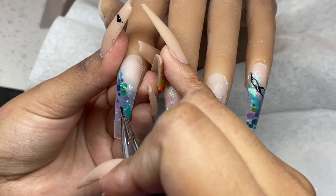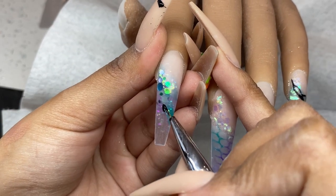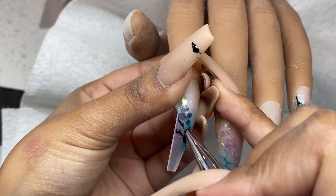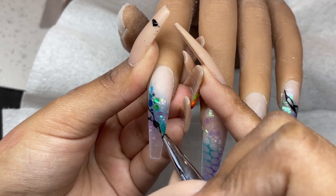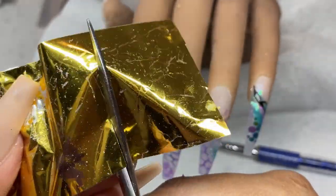So I'm just drawing random little lines. I kind of wanted to give it a goldish, rustic look that you would typically see if something was underwater. So that was my thought process on this. I don't know, it ended up looking still really cute, but sometimes my brain just works that way and I just throw things on there.